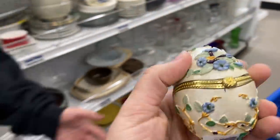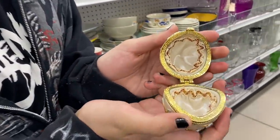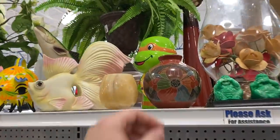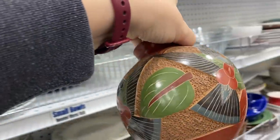So this was another one of the eggs. This one is a jewelry box. The inside's cool, but I wasn't digging the outside because it's very dollar store ceramic to me. Then I found this hummingbird piece that I absolutely love.